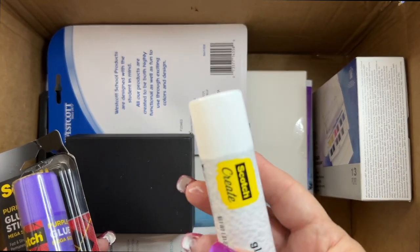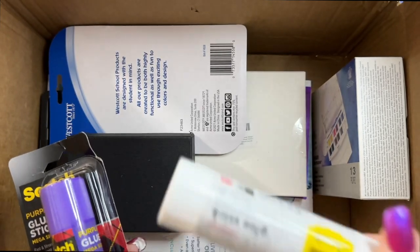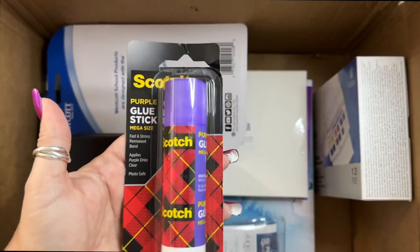You can't find the bulk ones anymore. So maybe Amazon put a stop to the counterfeit crap. I don't know. You can only buy them one at a time. But I think these are between $5 and $7. And this is $4.